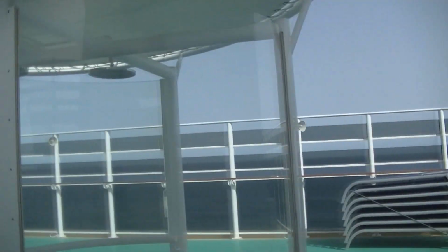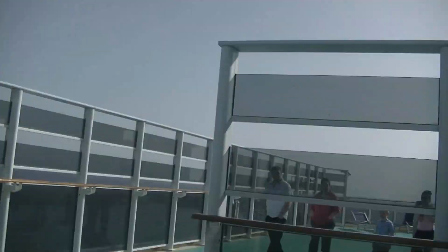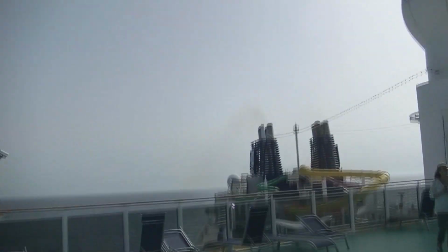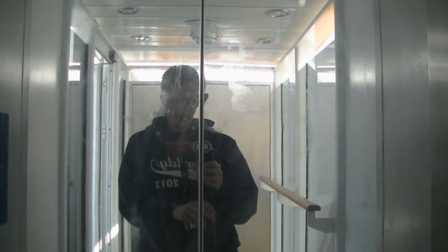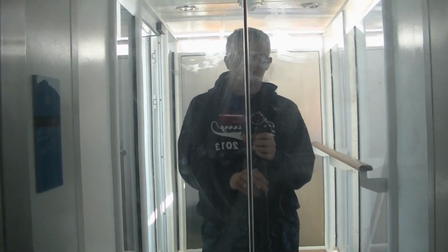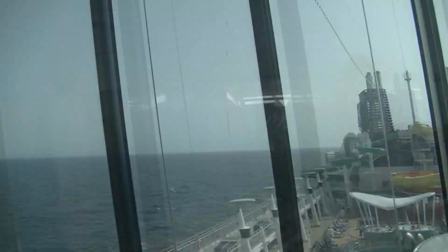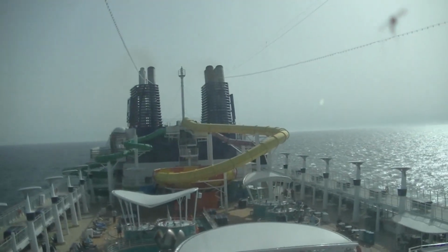Don't think buffet. Haven't been in there yet, have we? Luckily, we are pretty much in the right place. One thing I would say with the ship is if you're travelling with a very young child, under 2 you're not paying a lot, so it's fine. But between 2 and 3, they don't have a lot going on. They could be better. Yeah. Look, there's me. Look at that.